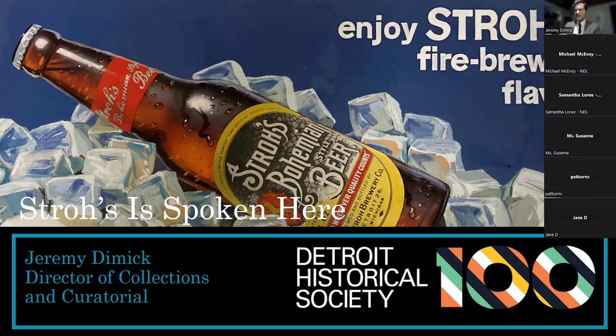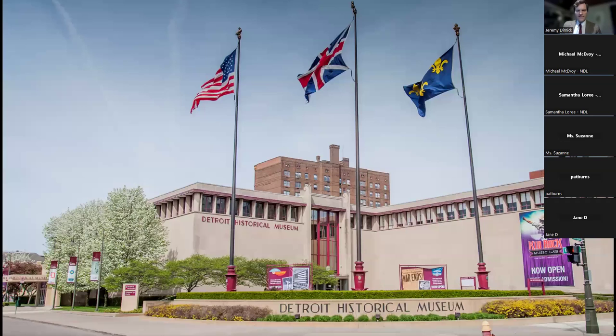If you haven't been to our museums lately, or if you've never been, I wanted to take a real quick minute here at the beginning to tell you a little bit about our organization. So here you're looking at the Detroit Historical Museum. It's at 5401 Woodward Avenue in Midtown Detroit, right across the street from the Detroit Institute of Art. This museum opened in 1951 on the city's 250th birthday, and that collection that we started building in 1921 was put on display in this building for everybody to come see and enjoy.